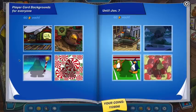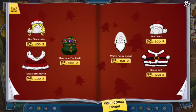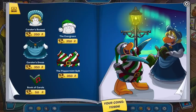So first you have all the classic backgrounds that they always offer. And I think this is the only one that I don't have from what I checked. A lot of these are from last year. But when you go on, you get all this stuff here. And I only found a few cheats and I was concerned because as I was going through the pages, I couldn't tell if there were any cheats on each page.